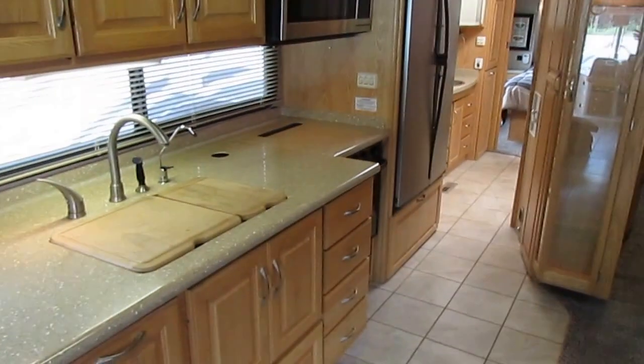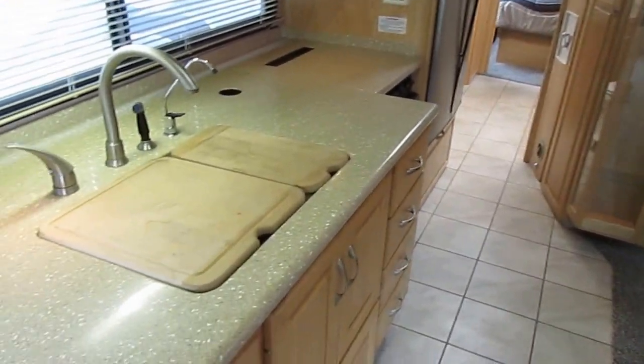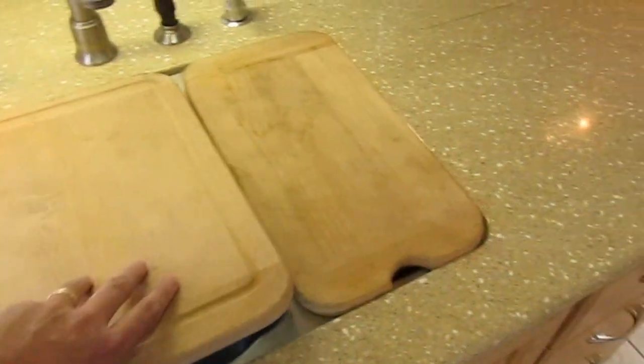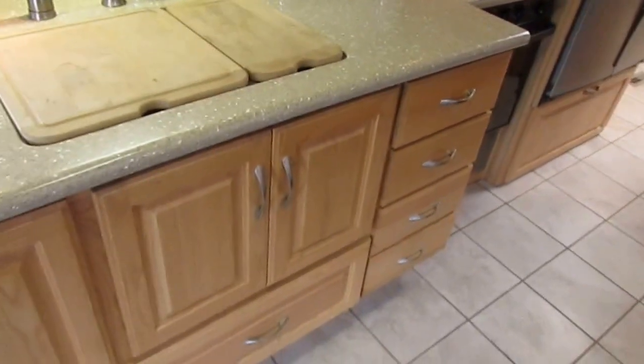You don't have all that on your roof. You got fantastic vent fans. Of course, these are the Corian-style countertops, stainless steel sink. I mean, they've always unofficially called these things the full-timers RV because it's designed for pretty much full-time use.